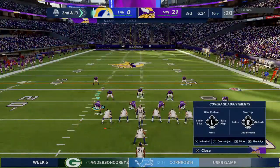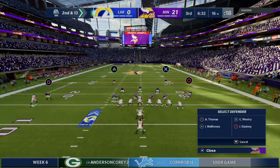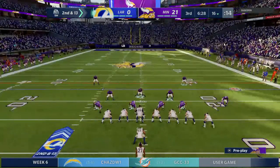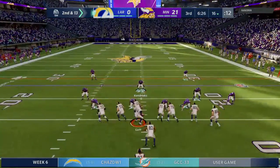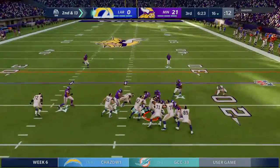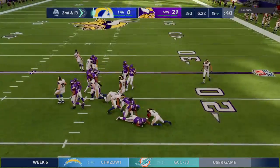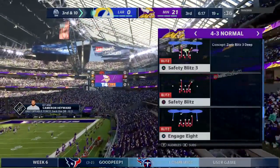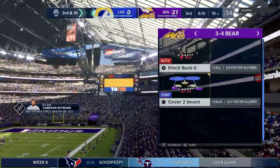A 3-yard loss to start the drive. They'll look to make that up and then some on 2nd and 13. And not a whole lot to speak of there as they'll bring him down shy of the 20. 3 yards on the pickup there, and they've got it back to 3rd and 10.